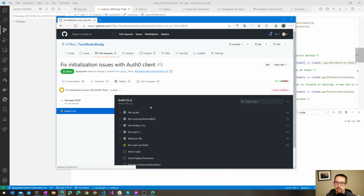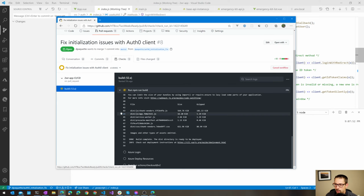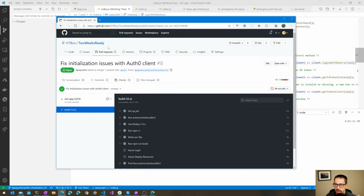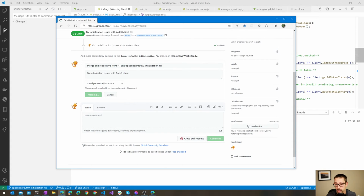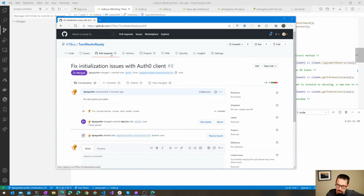Let's take a look at the process here. So what we're doing within the build is we'll look at the YAML file for it. Okay, so that's succeeded. You'll see that it skips the Azure login and Azure deploy resources steps of the build process here when it's a pull request build. We'll look at the YAML file in a minute to see that, but this looks good now. So I'm just going to go ahead and merge the pull request. And that'll kick off a second build where it's actually going to build it and deploy the changes up into Azure.